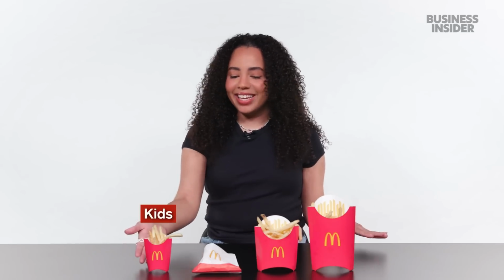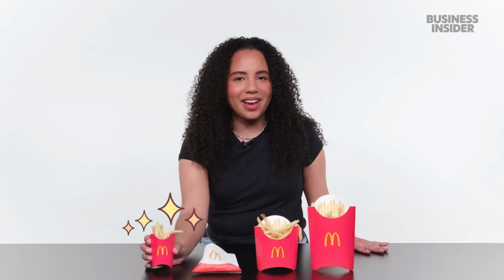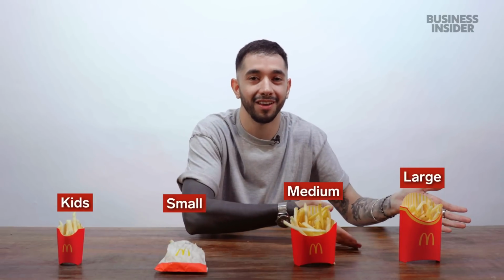Fries in the US come in 4 sizes. We have the kids, small, medium, and large. I said this last time, but it's still the cutest thing I've ever seen in my life. Fries in Mexico come in 4 different sizes: kids, but look at this, it's so cute. Small, medium, and the biggest, large. It's so cute that I can just eat it like this.